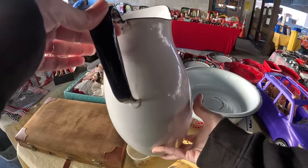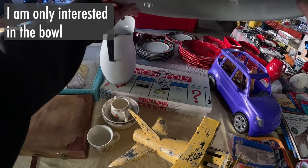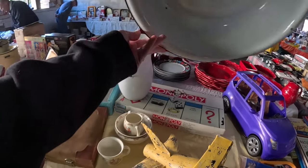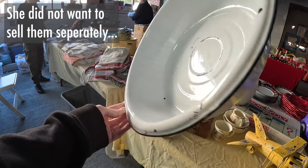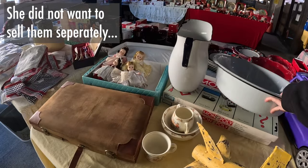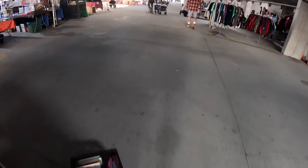Looks like it's all beat up, but I just like the bowl. Would you just sell me the bowl for 10? No, I'm selling it together. Oh, okay. Thanks. I don't know why she wouldn't sell me the bowl, but okay.